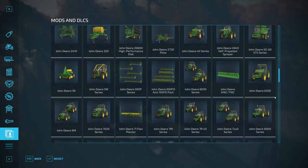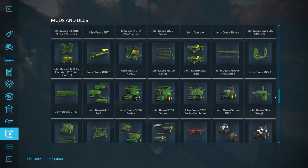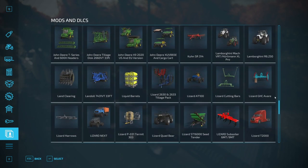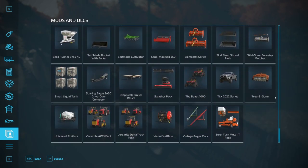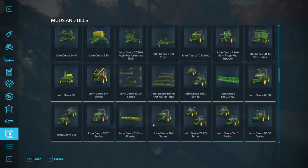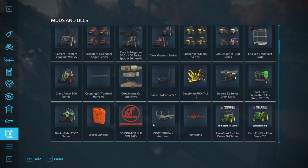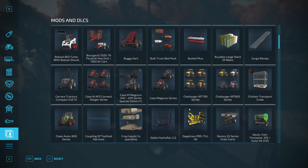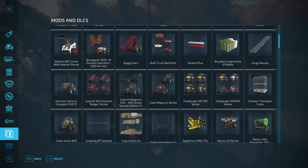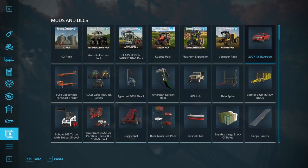I am obviously a little biased towards one certain agricultural company over the others. Probably take three guesses, I'm biased towards John Deere and you'd probably be correct. But I do have a couple of the other brands in here too. Like I've got a couple of Versatiles, a couple of Cases in here, some JCB. There's some of the Europeans in here too, so there's a little bit of everything in here. But there's the mods list.